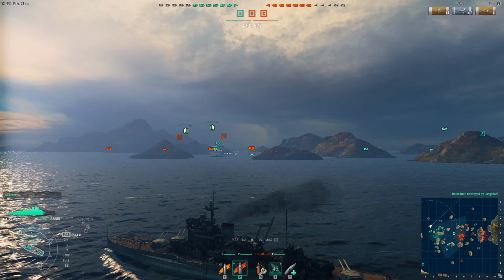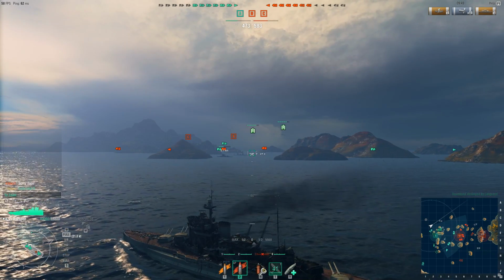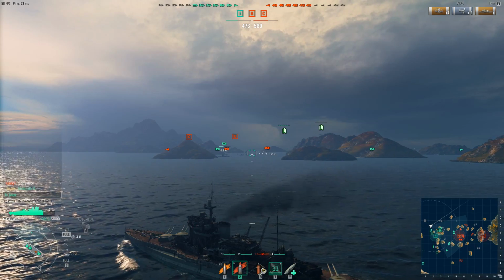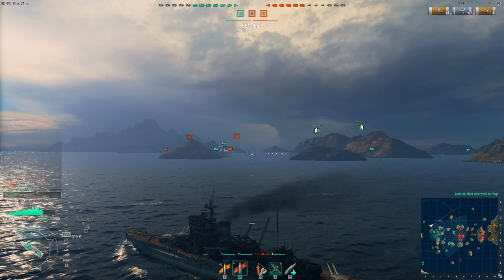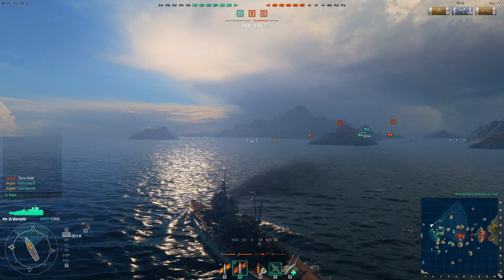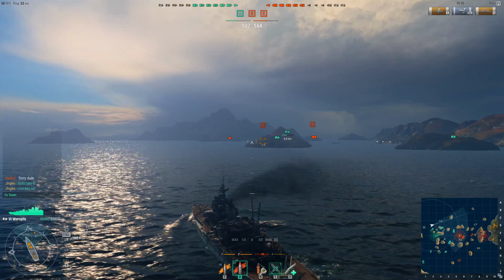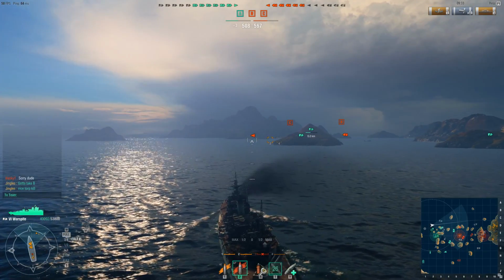So that's some points clawed back for us and some points deducted from the enemy team. And now I think I need to get my ass into gear and head towards B and see what I can do. So what problems do we have at this stage? Well, they have the points advantage and they have the base advantage. But we do have one more ship than they have.